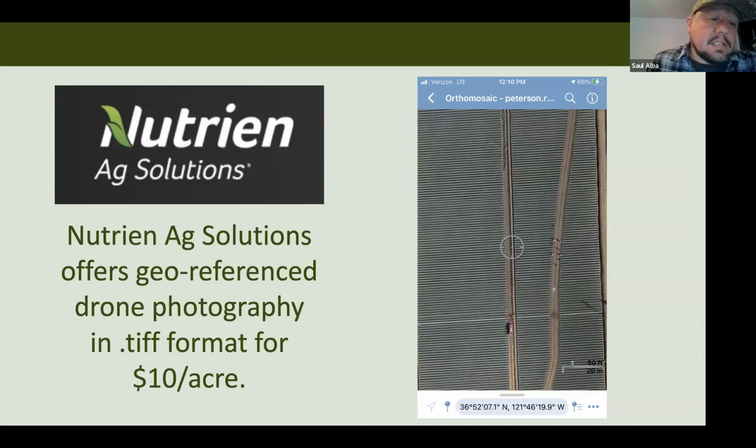For more customized maps, some large farms will pay to do flyover photography of their fields. For the small farmer, Nutrient Ag Solutions can fly a drone over your plot and take a georeference photo for under $20 an acre.